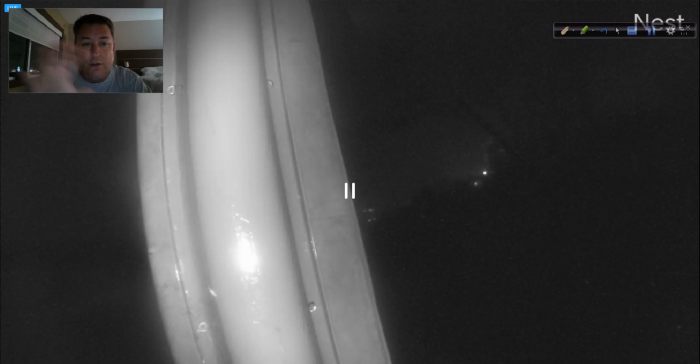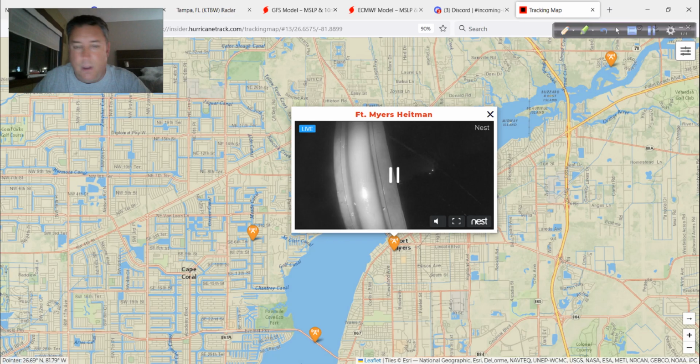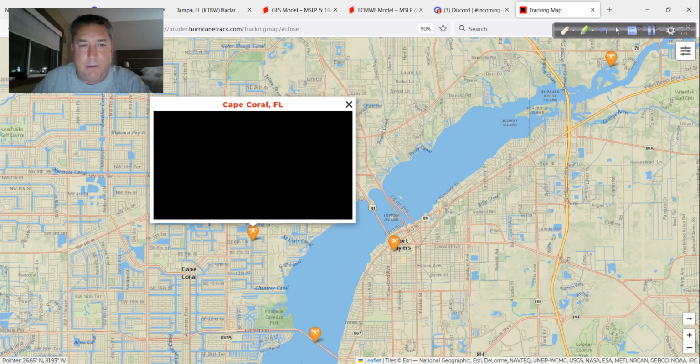There's some water or something right there, so the water level is still kind of high down there, but it didn't get high enough to submerge the camera chained onto this utility pole so that it doesn't float away. Yeah, there's water going by right there, so the water levels are still dangerously high down there in the Fort Myers area. Let's check out Cape Coral.